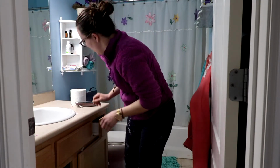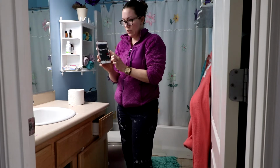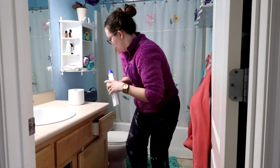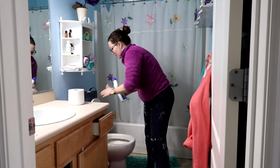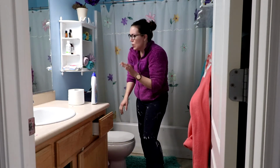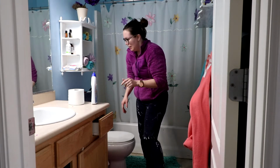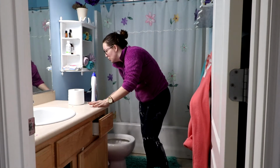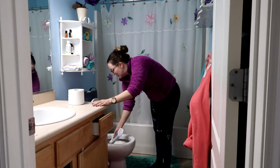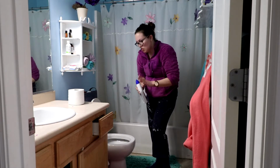First, I'm just going to spray everything down. Okay, see that? I'm gonna spray everything down. Tip for your toilet: why clean your bathroom too often? You don't want to use good cleaning energy when you don't need to clean. So my tip is, until you have a solid black ring around your toilet, no need, don't clean it.